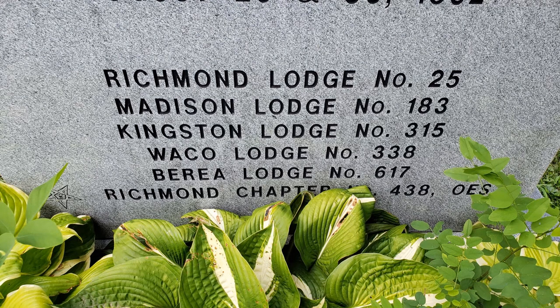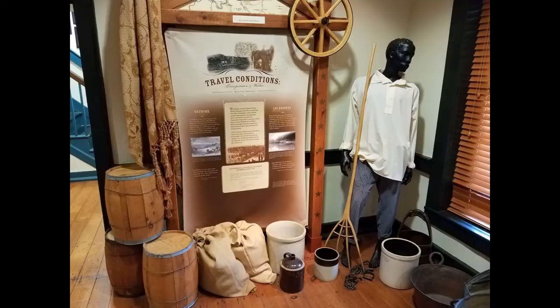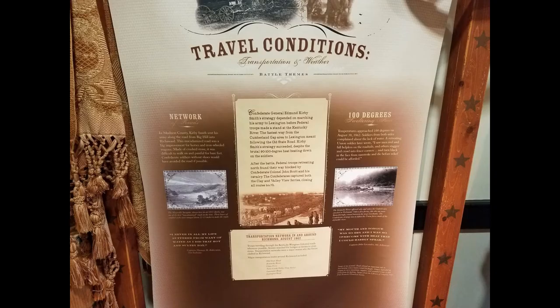Inside the building, it was amazing. They put so much work into this and had so much information. It was just an awesome, awesome museum.